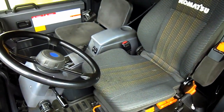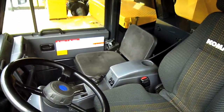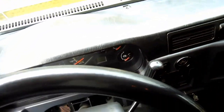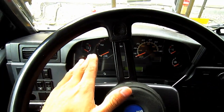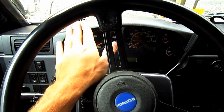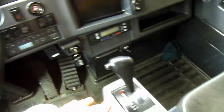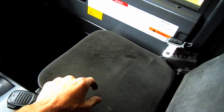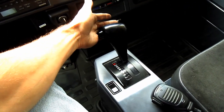From here, you can get a good overview of the operator's cab on the HD785-7. Okay. Directly out in front of the steering wheel on the front control panel, you can see all of the gauges to monitor this entire truck when it's in operation. Off to the right side, you can see the built-in trainer seat. And this hand lever that you see over here is the gear shift for the transmission.